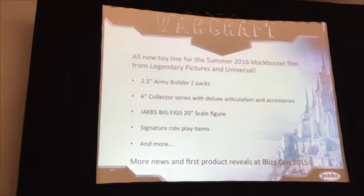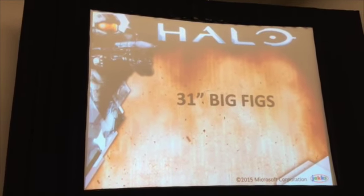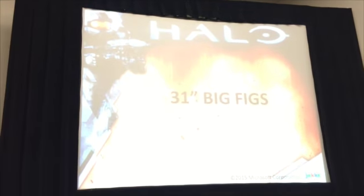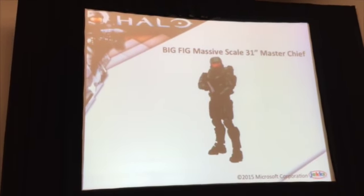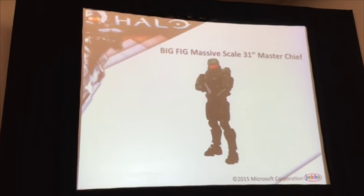All right, that's Warcraft. Halo, like I said, we took every brand. What possible toy panel could you ever be in to see this many brands? But here, 31-inch big figs on massive scale. We are making a beautiful, beautiful Master Chief figure. He is probably one of our most dynamically posed big figs we've ever done.